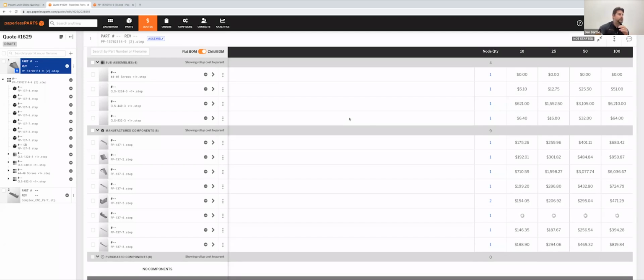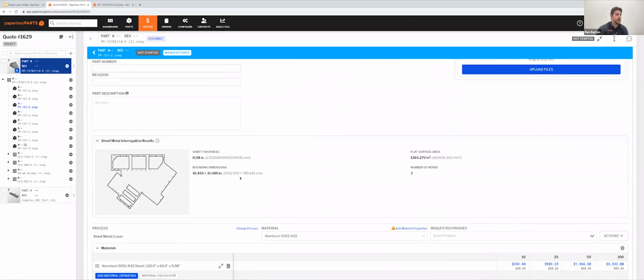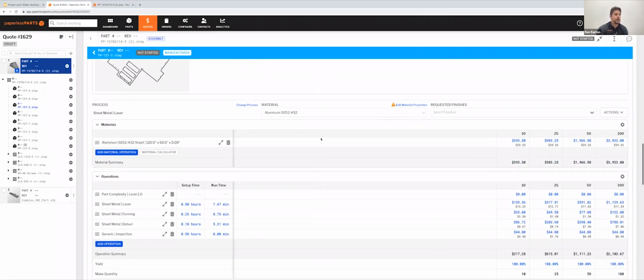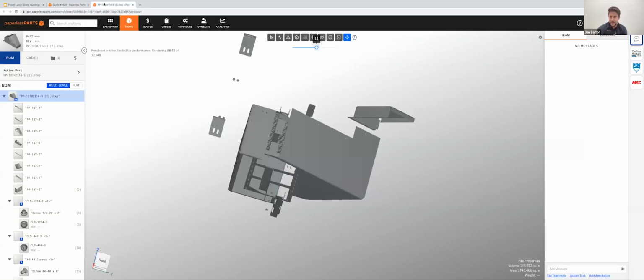But as you'll notice here, all these costs just populated. So I've got a default $88 labor rate in here. And when I open up one of these individual components, you'll see that we automatically unfolded the part, got the sheet thickness, and all of our costs automatically updated based on the geometry of this part. All right, and there's no mystery. If we open up one of those distinct costing steps, which again, map to every single shop's work centers that we work with, you'll see, got it, we got the total cut length, the outer cut length, the inner cut length. There's no mystery. All this information comes right from the 3D file that we're working with.